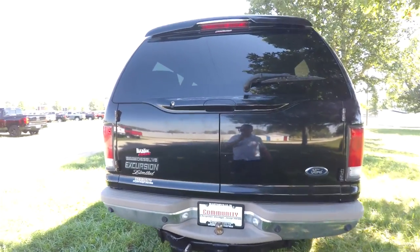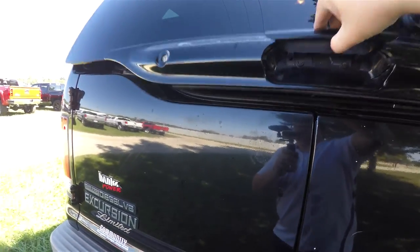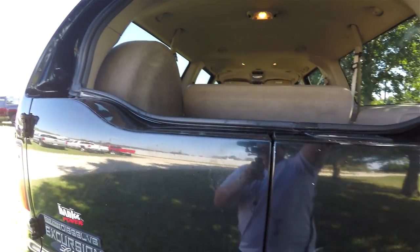This vehicle does have a three-part tailgate. Opening is very easy. First, we're going to lift up the flipper glass. And then you have your handles on top.